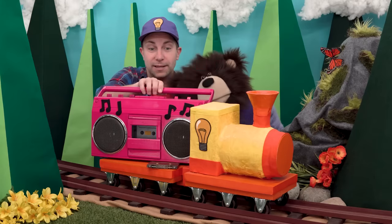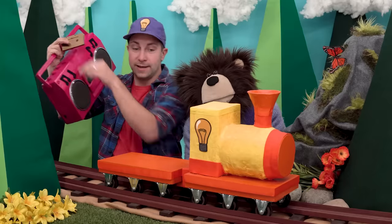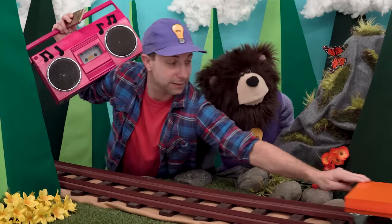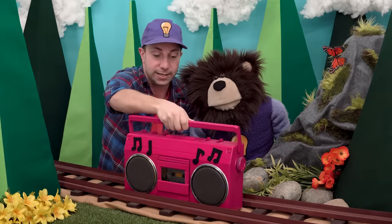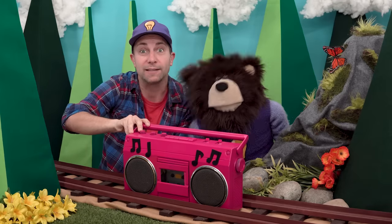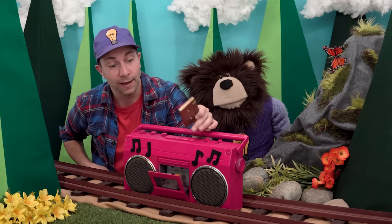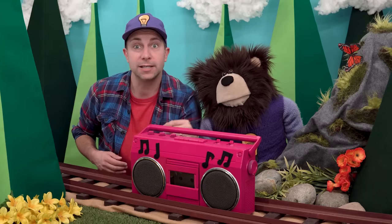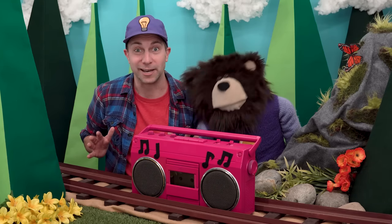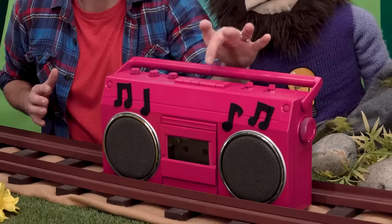And look, it's Pinky the Boombox. Hi, Pinky the Boombox. All right. Thank you, idea train. We will put Pinky the Boombox right here. Pinky plays our music. I will take this gold cassette tape and place it in here. Then I will close it up and push the button with the triangle on it. Are you ready to dance? Yes. Okay, I will push the play button now.